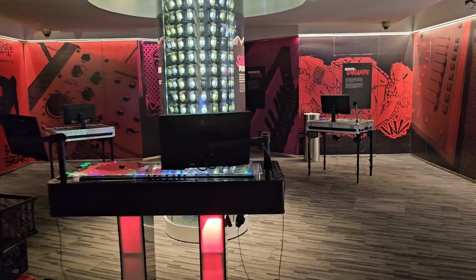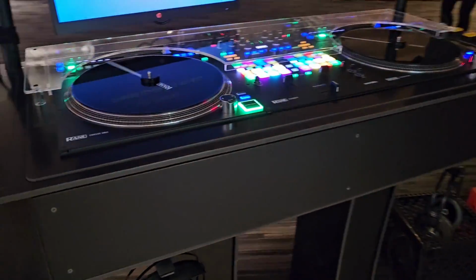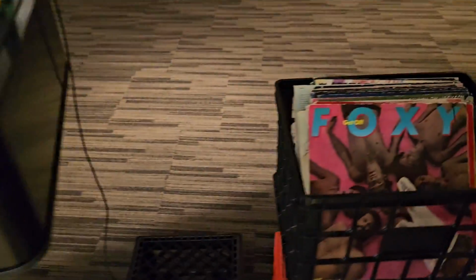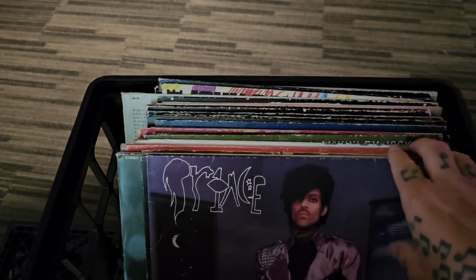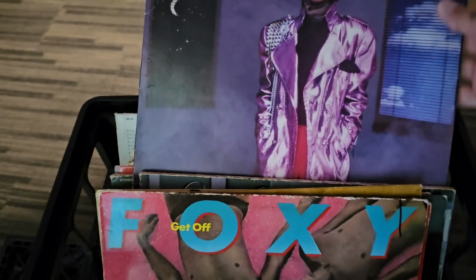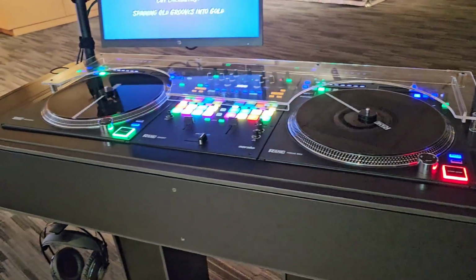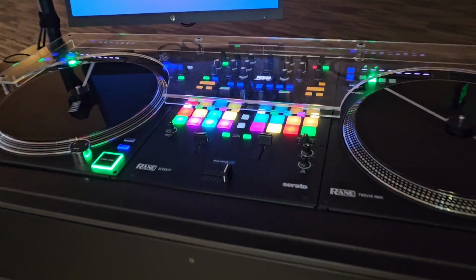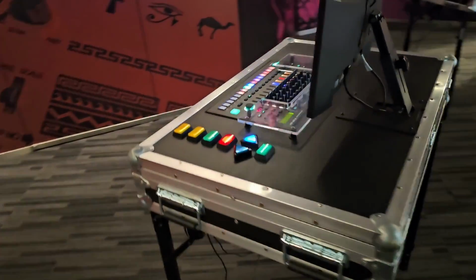Oh, for some reason, there's nobody at the DJ station now. When I came over here before, every single thing was full, but there's nobody here. Let's see what they got in the crates. Oh, Prince. Of course, these are empty. And it wouldn't matter anyways because these are not real turntables. This is Serato. These are controllers. So there's no actual real turntables here.